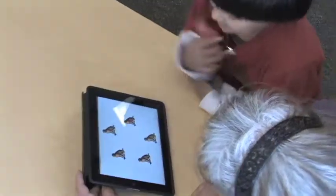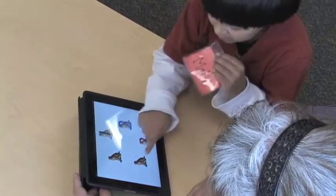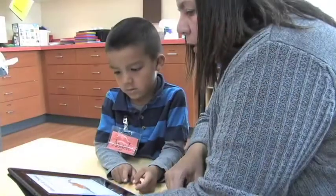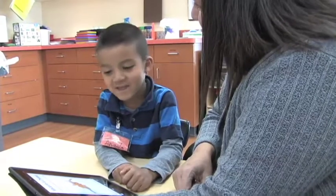Kids at this age are really into the technology and they like the fast-moving things. So when they can be interactive and touching the buttons and they see the screen moving, they're more engaged. Macaroni and cheese. Macaroni and cheese.